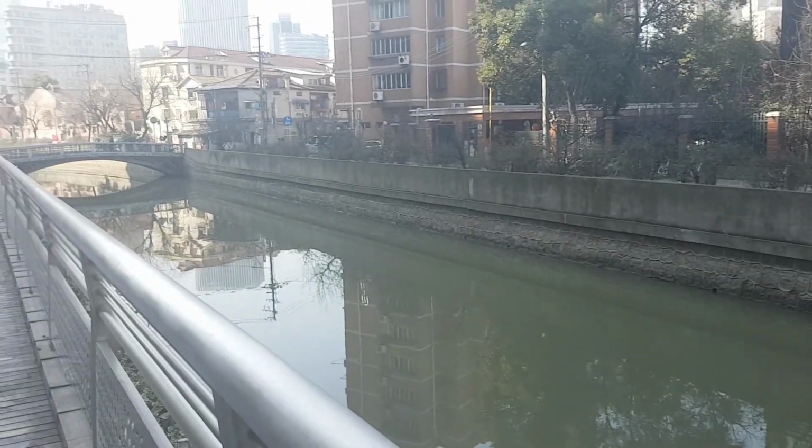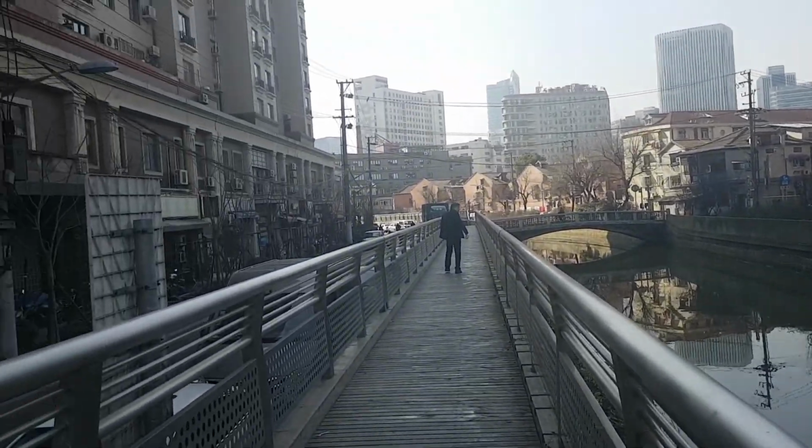So to get there, we're gonna follow this kind of dingy looking romantic canal this way. And we're gonna go check it out. I think it'll be really lovely.